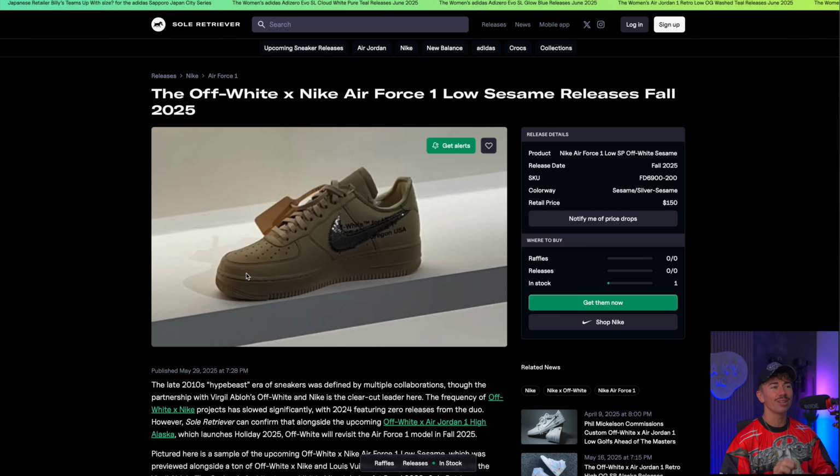This one's pretty insane. I might actually have to sit up for this one. As we know, we're getting the Jordan 1 Off-White collaboration later on this year, the Alaska colorway, basically the return of the Euro Jordan 1s. And now we just got confirmation that they're going to be dropping the Sesame colorway of the Nike Air Force 1 Off-White collaboration, this pair right over here.